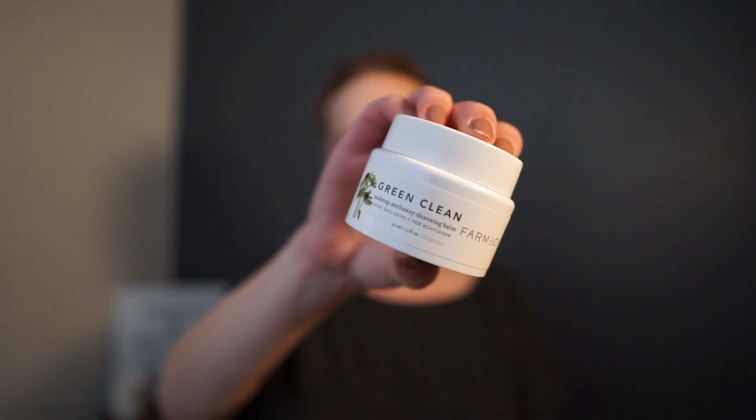So, first step in my skin cleansing routine is this. I've been really liking this. I got this in my BoxyCharm in October. This is from Pharmacy, and it's the Green Clean. And it's a makeup melt-away cleansing balm. This is probably the best makeup remover I have used.